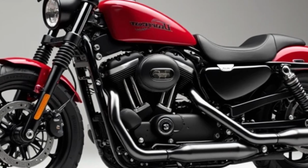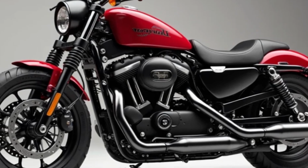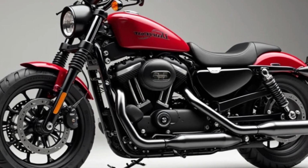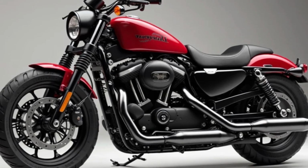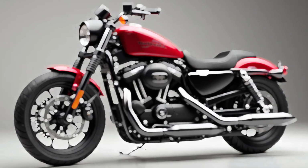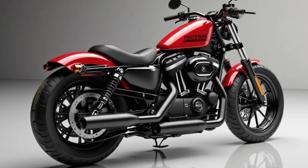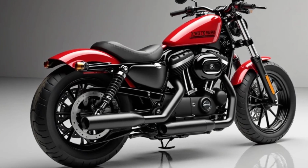It's for the rider who wants something real. Not plastic, not overly engineered, not burdened with technology they'll never use. It's for the city dweller who commutes during the week and escapes on weekends. It's for the new rider who doesn't want to outgrow their first bike too quickly. It's also for the veteran who wants a second machine that's light, fun, and full of soul.